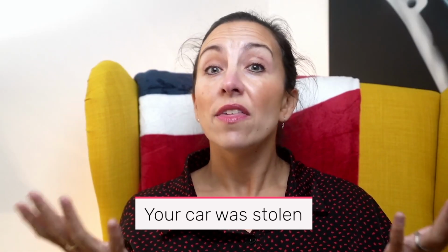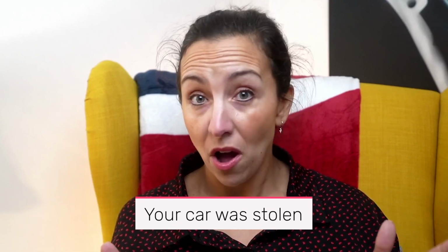You have to prove that it was a mistake, so you'll have to take plenty of photos to back up your statement. Your car was stolen. Thieves probably won't care where they park if the car doesn't belong to them. If you reported the car stolen, get the crime reference number to help you appeal.